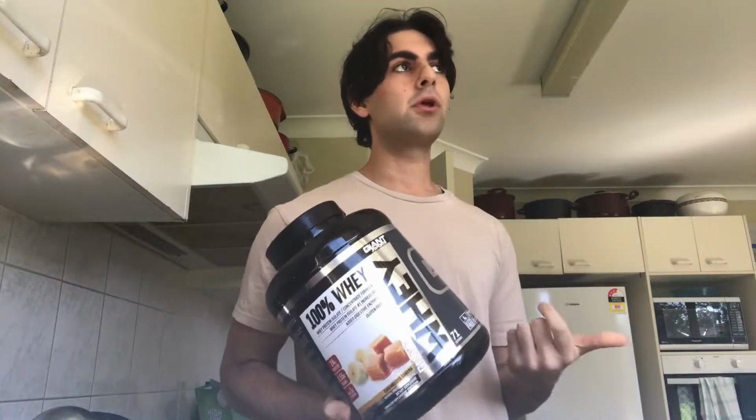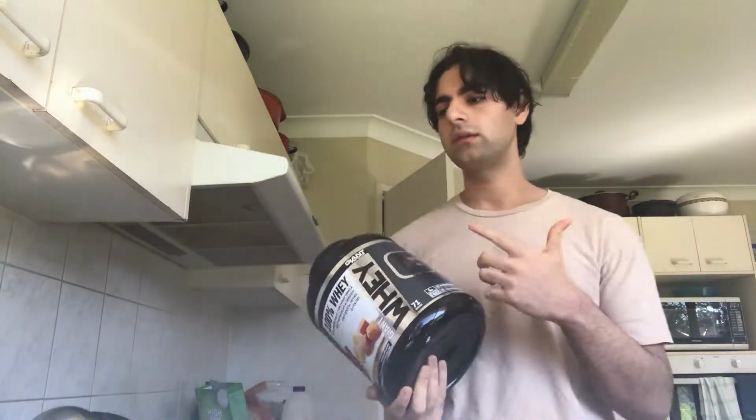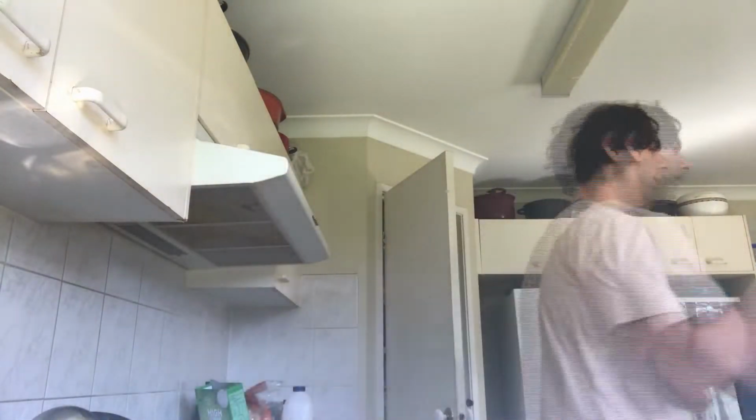It works out to be very cheap per scoop, so you've got to think of it that way. You've got to think of it long term. Protein powder is again very cheap, and you can put it in oats. It's very versatile. I've uploaded protein pancakes and a bunch of protein recipes, and I've used protein powder for that. So get on protein powder for sure.